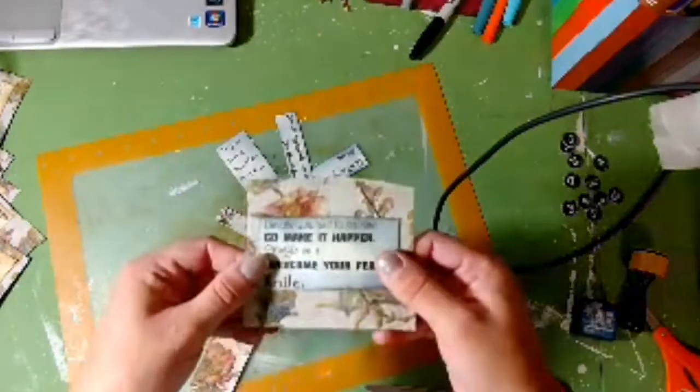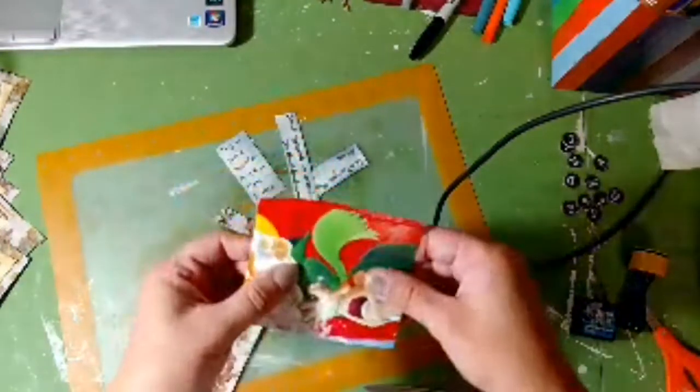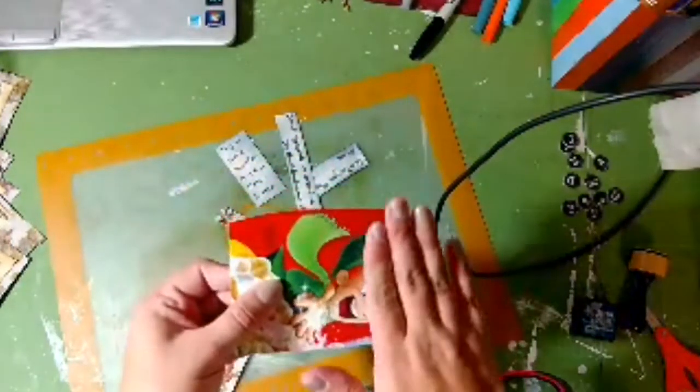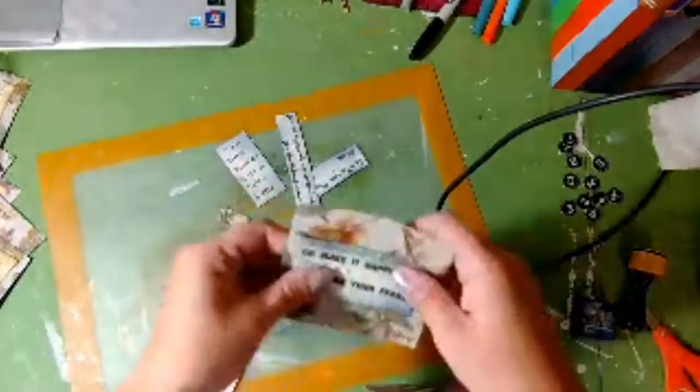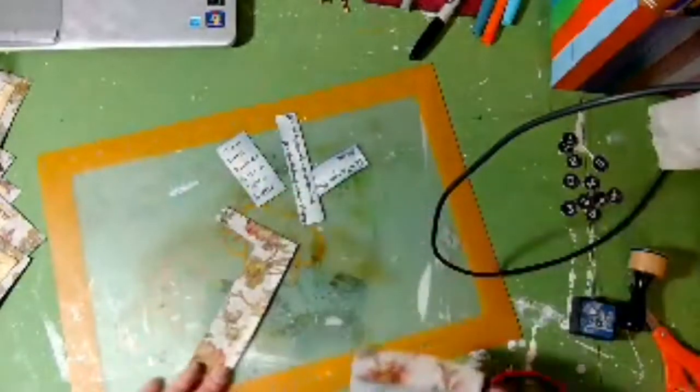Like, even if I took this one and made it into a journaling card, I know it's got a leprechaun on the back, but I could glue some paper to the back, and that would look pretty cool.